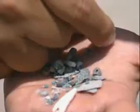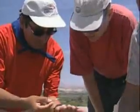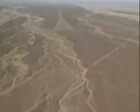Archaeologists believe that these lines date back to 200 BC. The forms are so difficult to see from the ground. It wasn't until the 1930s that aircraft surveying for water were able to make them out. So how did they get there, and what are they there for?